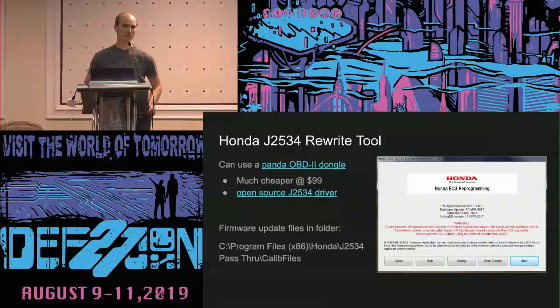So one of those boxes on that first window was something called the J2534 rewrite tool. So what is that thing? That's the software that actually does the firmware updates, that actually flashes your ECUs.